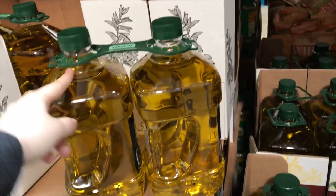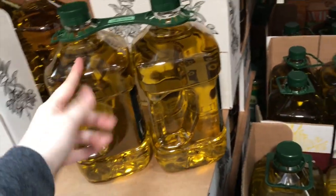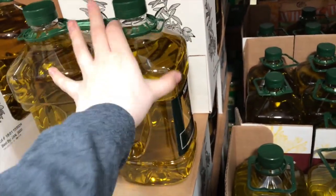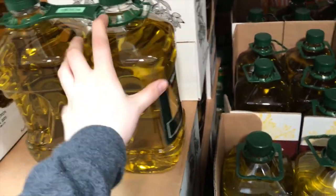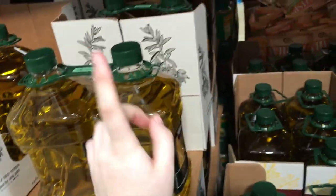Good price. You really should be using olive oil or avocado oil, or there's a lot of different ones you can use, versus vegetable oil or canola oil. Those are really not good, and they're really overprocessed, bad oil. So stick to avocado oil or olive oil.